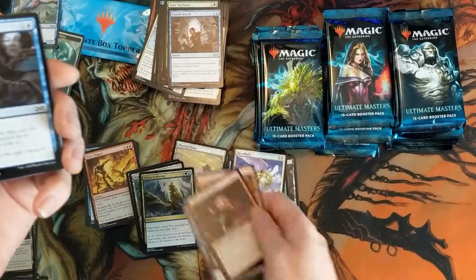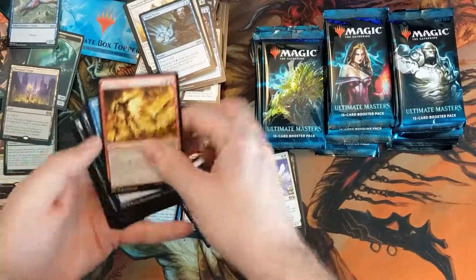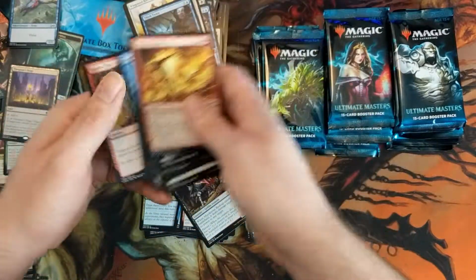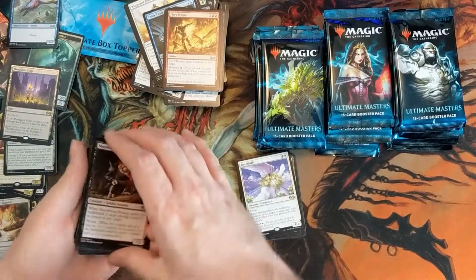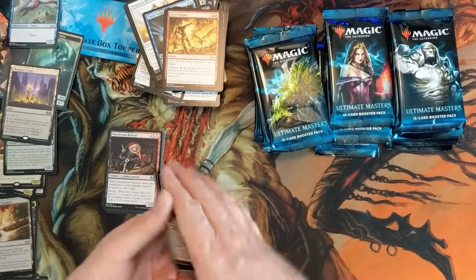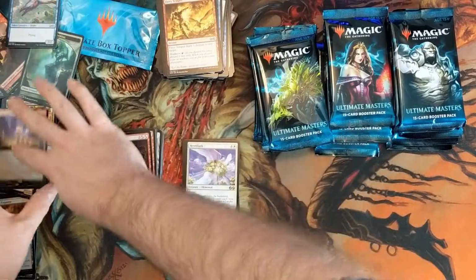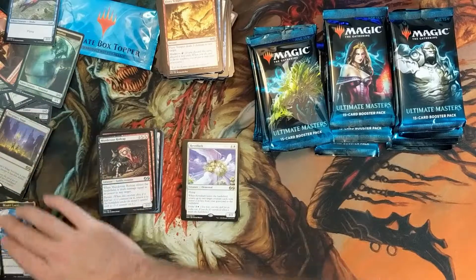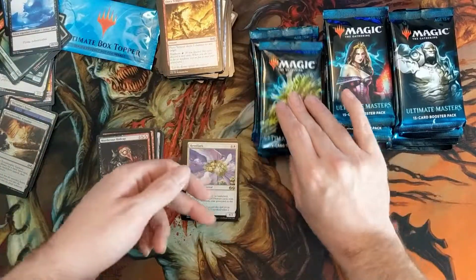Right, River Power. And did these get mixed up again? I did. What am I doing? Trying to pay attention to the camera and the cards. It's messing my brain up. Uncommons. Rares. Common pile. Foils. Tokens. There we go. Sort that up.